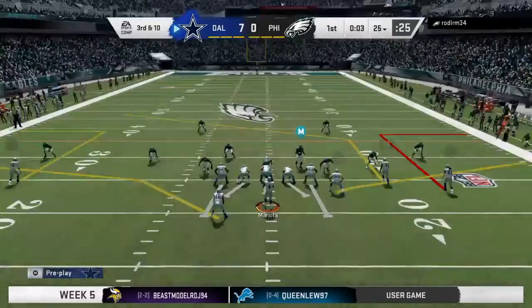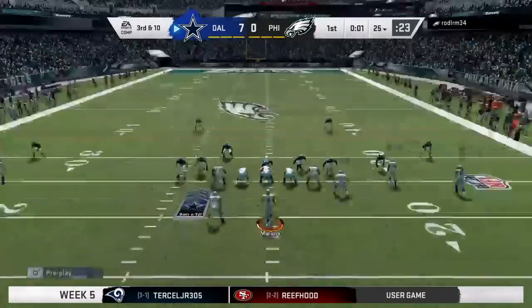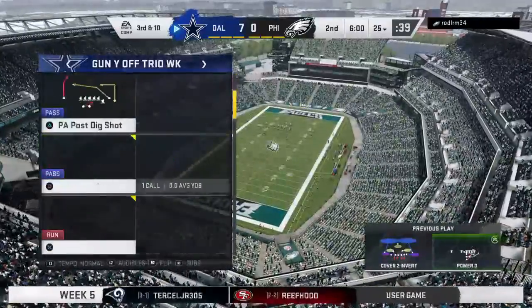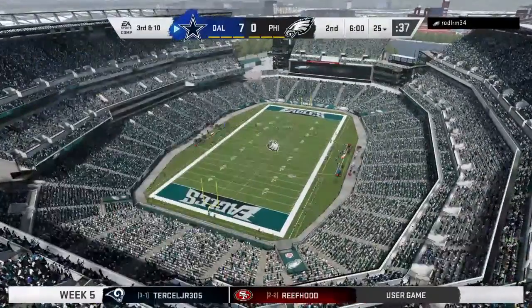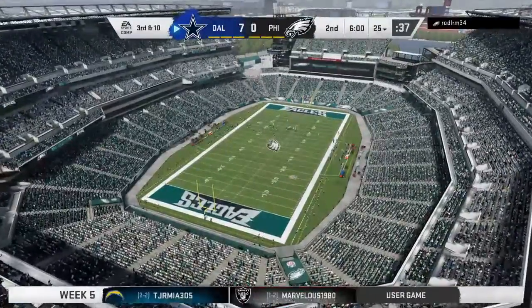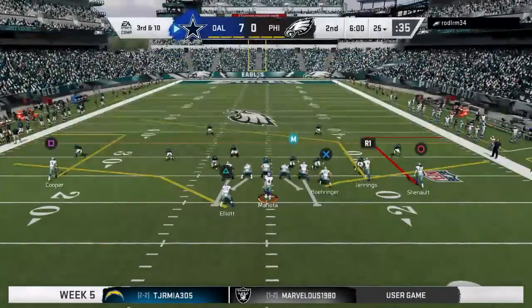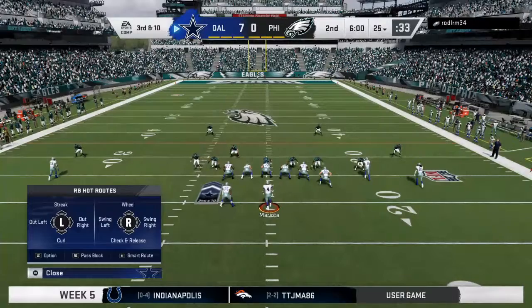Try to get one more in here before the quarter breaks. After one, 7-0 on EA Sports. And it looks like we've got a dime set here defensively. 6 DBs in the game.